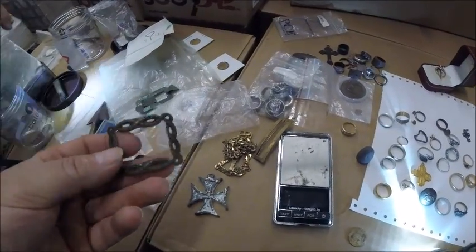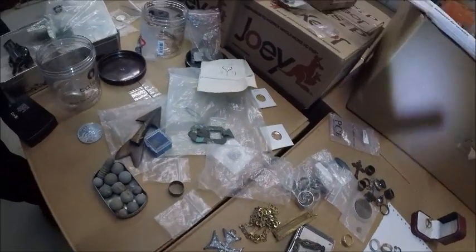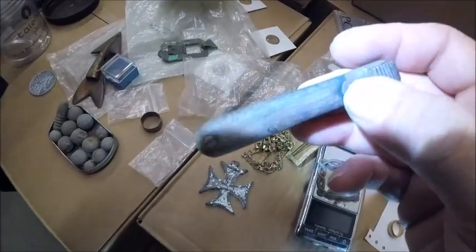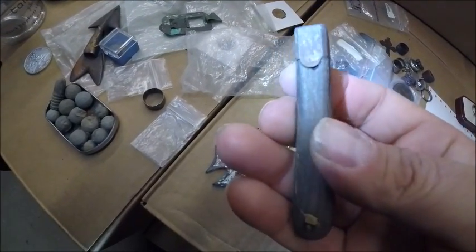outside of this one. I remember seeing one of these in a movie to light a pipe. Really? Yes, to light a pipe. It was a sparker. Really? It sparked to light a pipe.